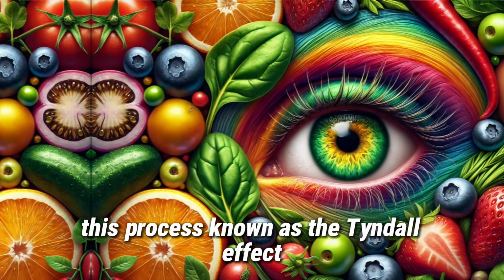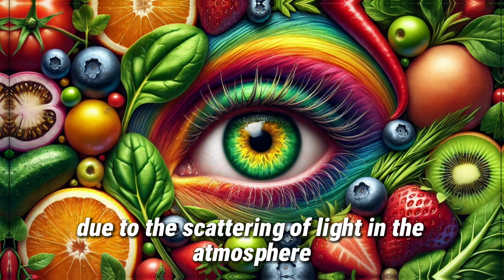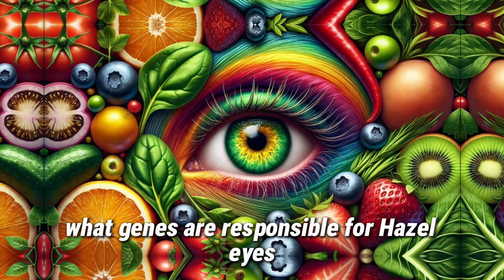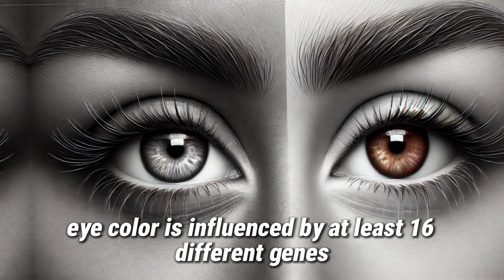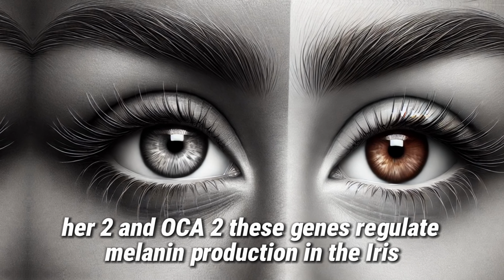This process, known as the Tyndall effect, is similar to how the sky appears blue due to the scattering of light in the atmosphere. What genes are responsible for hazel eyes? Eye color is influenced by at least 16 different genes, but two genes play a crucial role: HERC2 and OCA2.